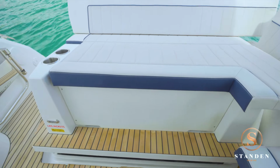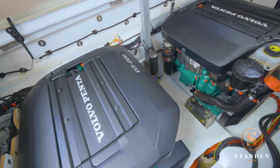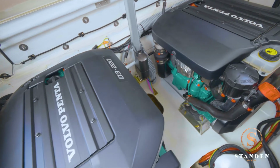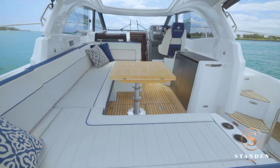Powered by twin Volvo Penta diesels, this boat offers great fuel economy, but has loads of sizzle when you want to get up and go. On top of that, there's even a generator and air conditioning for those hot summer nights at anchor.